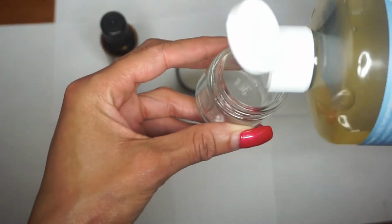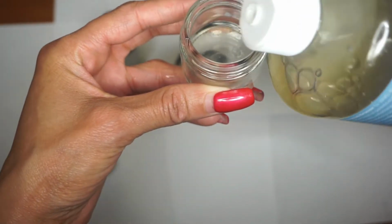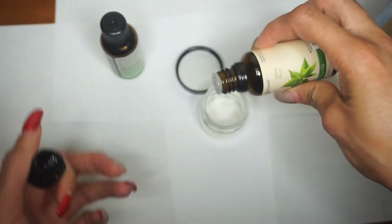So I'm just going to go ahead and pour some soap into here. And the thing about Dr. Bronner's is that a little bit goes a long way. You don't need a lot, so that's good enough for me to wash both my underarms. And then I'm going to go ahead and put in a couple of drops of tea tree.